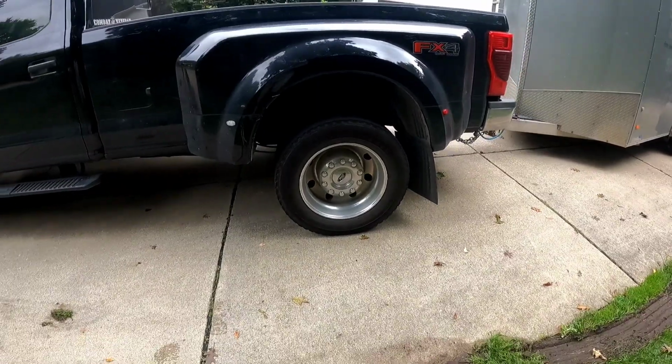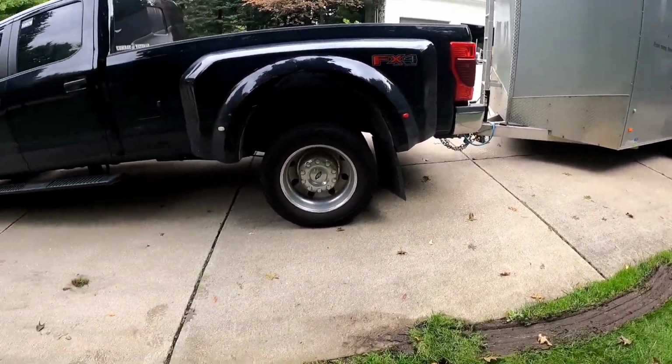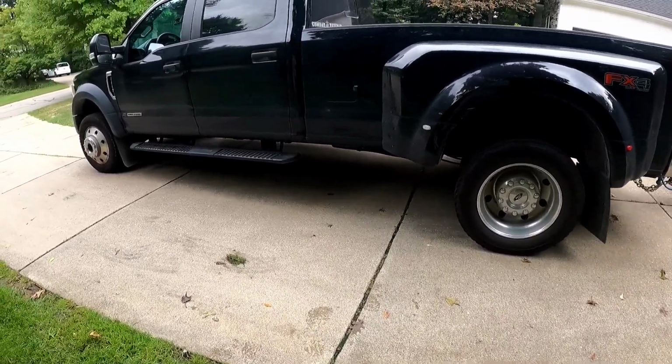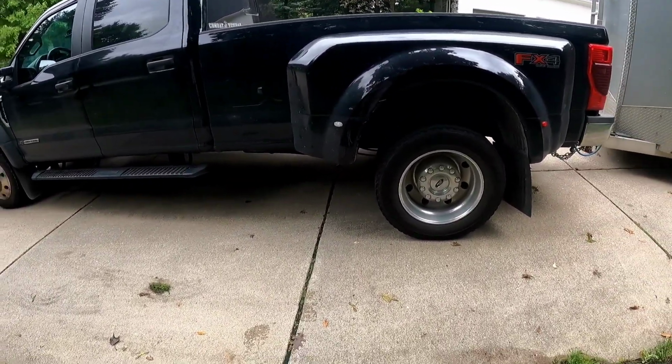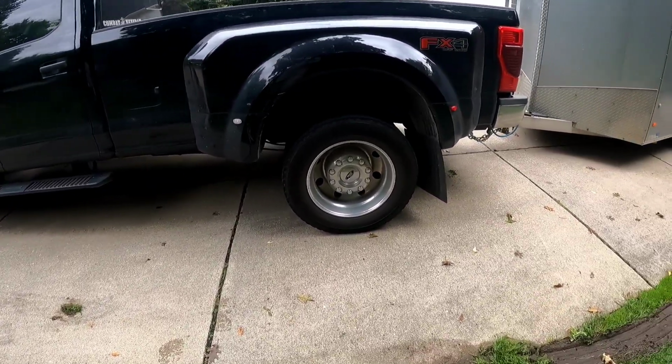So yeah, I will say that this trailer does nothing for the truck. I don't even feel the trailer on the back of this truck. It's only a 7,000 pound trailer, and I don't even feel it. Sometimes I break my neck looking behind me to make sure it's still back there because I can't feel it.